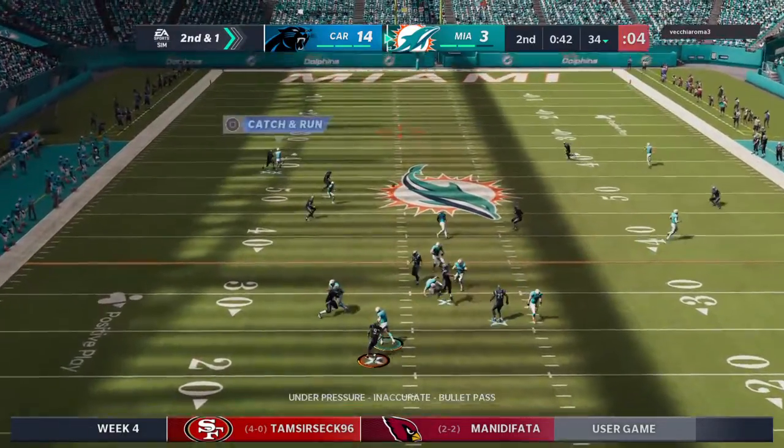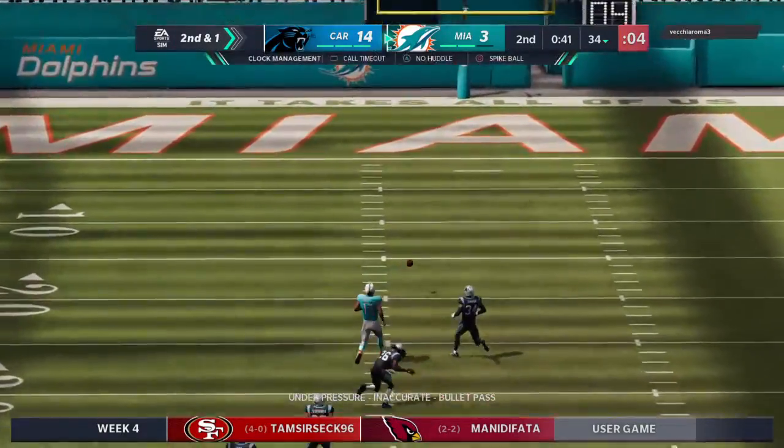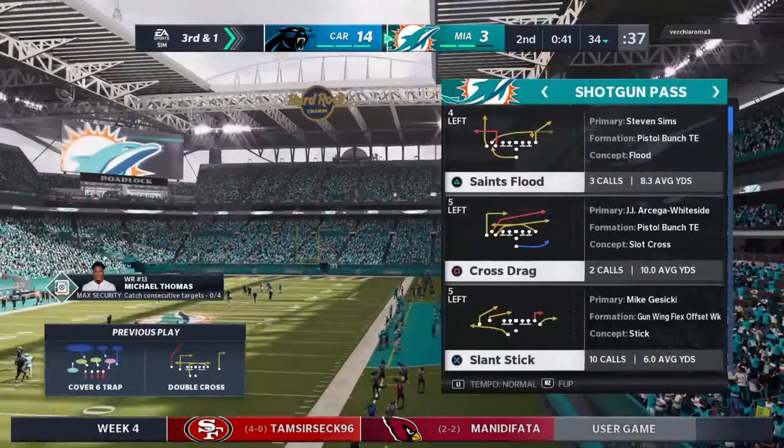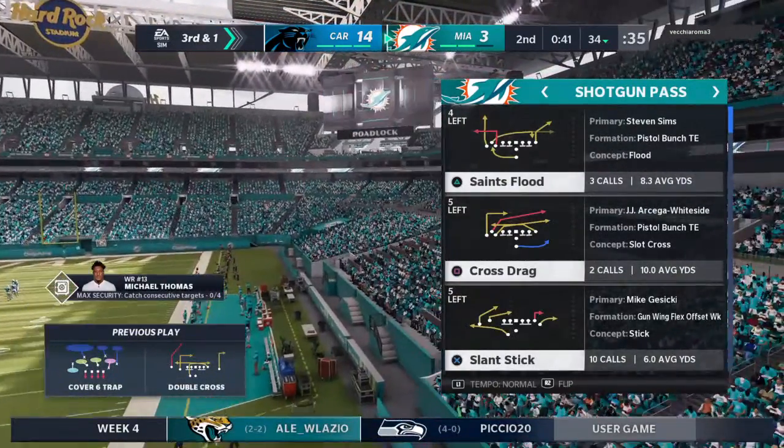Operating from the gun, Mitchell. He'll air it out deep for Thomas. And that's going to be incomplete. Good effort there trying to take a shot, but it's 3rd down.